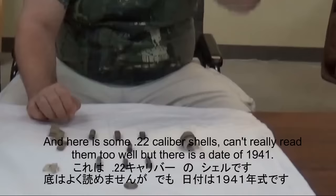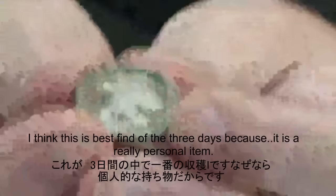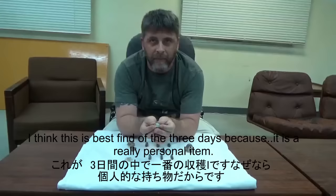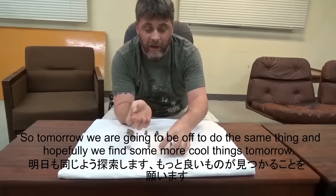But the most interesting item that we found was this 1942 quarter. I think this is the best find of the 3 days because it's a really personable item. And we all know that the Americans were here, but this actually just gives more feeling that they were here. So tomorrow we're gonna be off to do the same thing, and hopefully we find some more cool things tomorrow. All right.